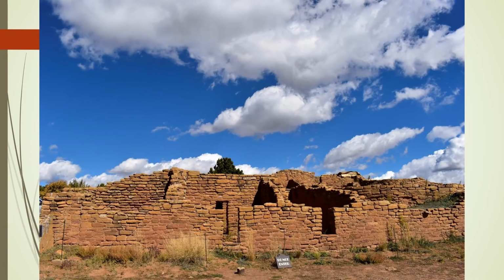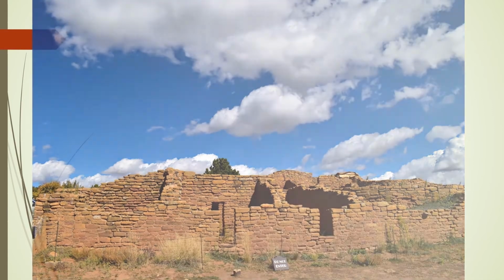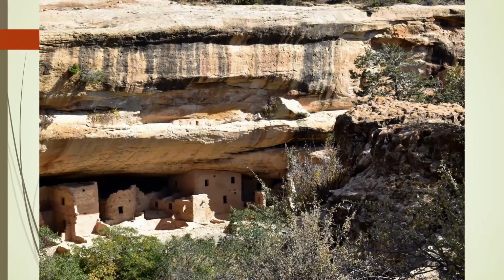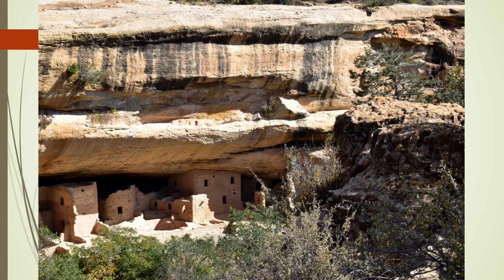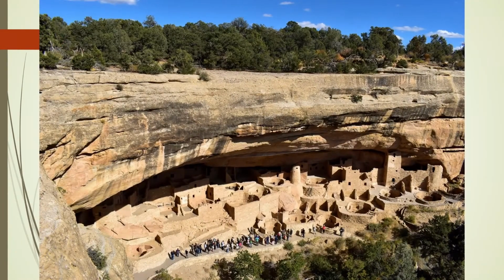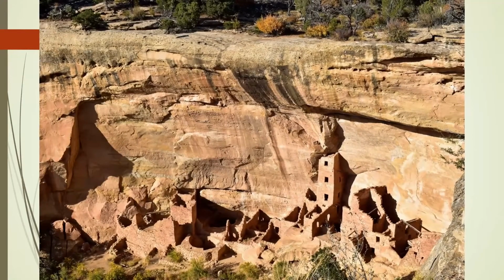At least one structure on the mesa top is built similar to the structures in Chaco Canyon. Most of the classic cliff dwellings in Mesa Verde were built from the late 12th century to the very end of the 13th century. After that time, the people seem to have abandoned those dwellings and moved.